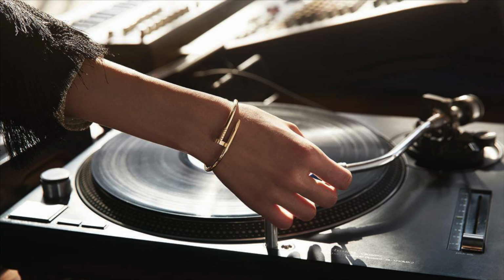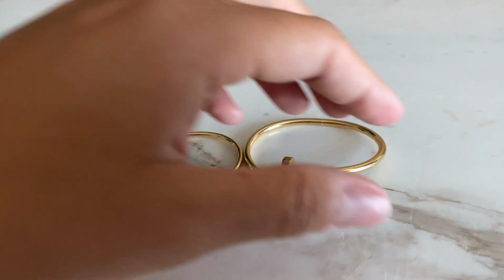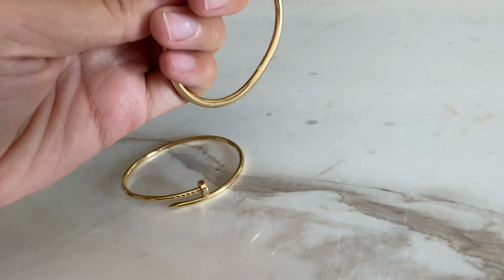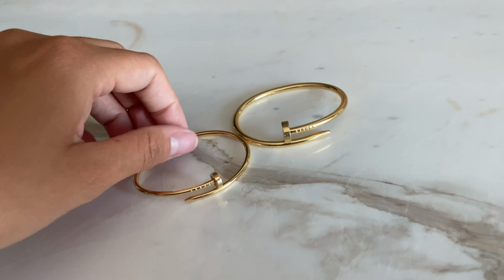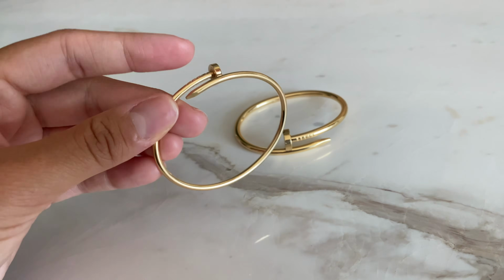I love it. So the Juste Clou collection was created about the same time as the Love collection in the 70s, and it's basically the shape of a bent nail. It looks so beautiful, so edgy, and so modern as well. It's something so unique. And I have also read that it was Cartier's move to reconnect with the younger clientele through the reflection of the rebellious spirit and raw energy in New York City. Back in the 70s, there were so many movements going on, so it definitely made sense, and I think it resonated so well with the younger audience.